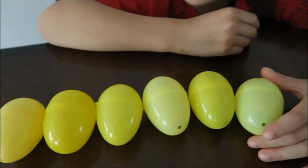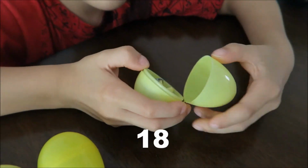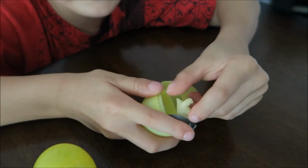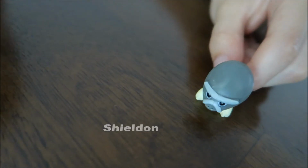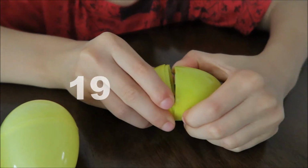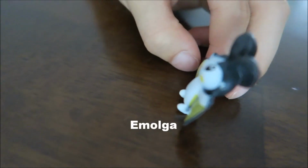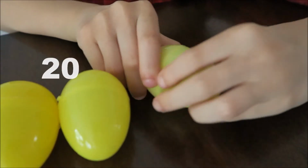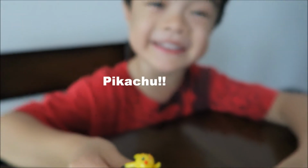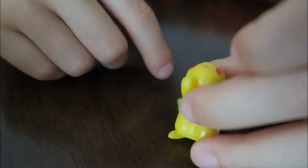Now we have the last row, yellow. Now I'm gonna open the first yellow egg. It looks like a bug. Now we're gonna open the next yellow egg. And we got... It looks like the flying squirrel. Now we're gonna open the next egg. And we got Pikachu! A Pikachu! Yay! And it's my favorite Pokemon.